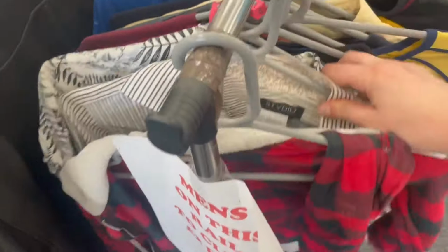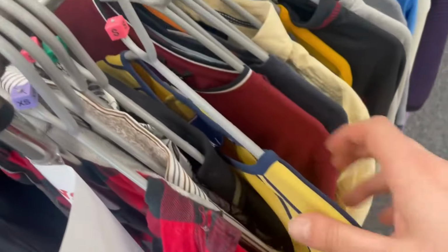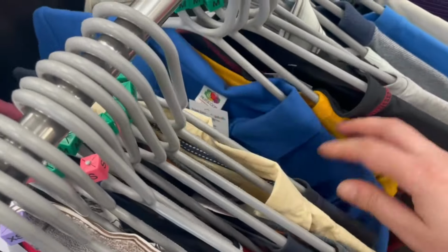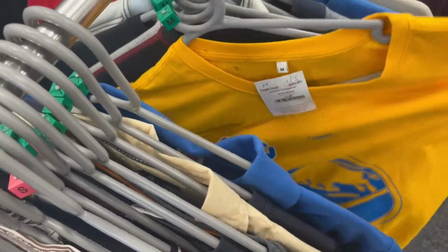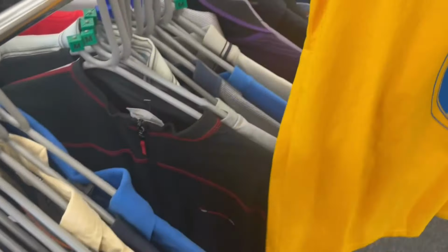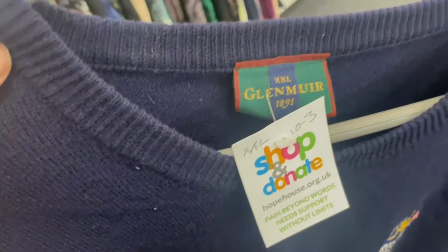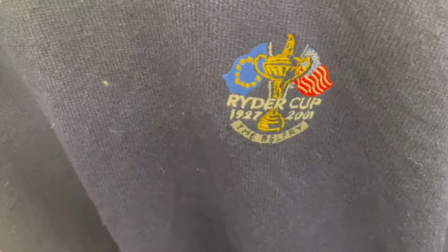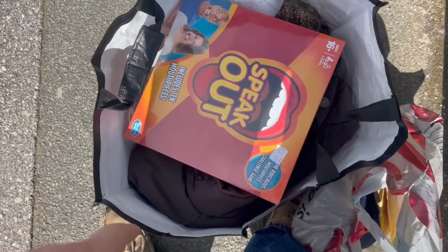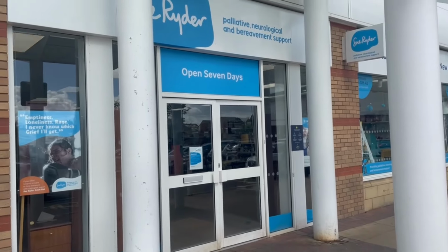See any bargains? Lovely carving bar caps. Vintage, pure new wool, Ryder Cup, £5, may as well. Grab a couple of coats in there as well, and a board game for Amazon. Next up.